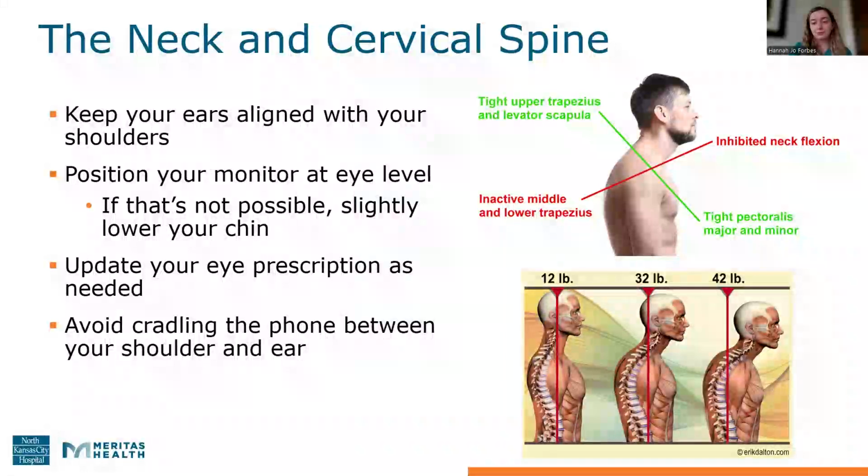So I believe from 12 pounds is just straight above. And then 2 inches forward is 32 pounds. So it automatically doubles like 2.5 times just from 2 inches forward. So it really doesn't take much. And then I believe the 42 is from 3 inches deviated forward. So it's something to note because you're making those muscles work super hard, and then they can get tight and lead to headaches or jaw pain. So trying to avoid that if you can.